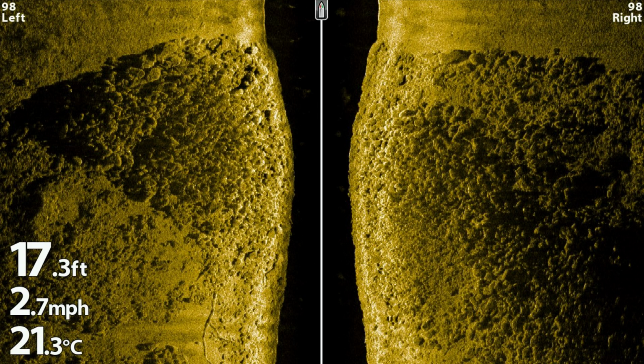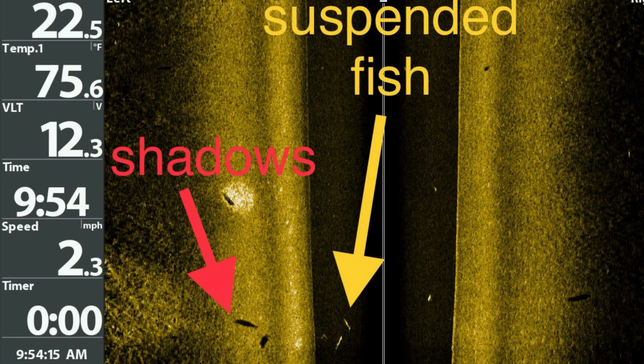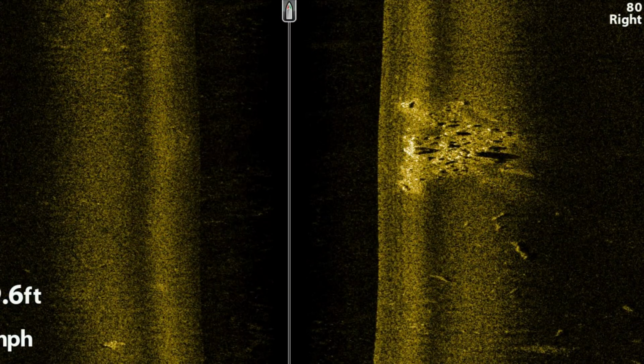These side imaging slides show structure such as rock piles, bottom transitions, and more. The harder the image, the brighter the return. Side imaging, in my opinion, is the best sonar tool for locating structure. Fish relate to structure, and you will also have the ability to see fish on side imaging. Tournament pros, guides, and experienced anglers understand the phrase, find the structure, find the fish. I truly believe it is the most misunderstood and underutilized of all the sonar technologies available today.